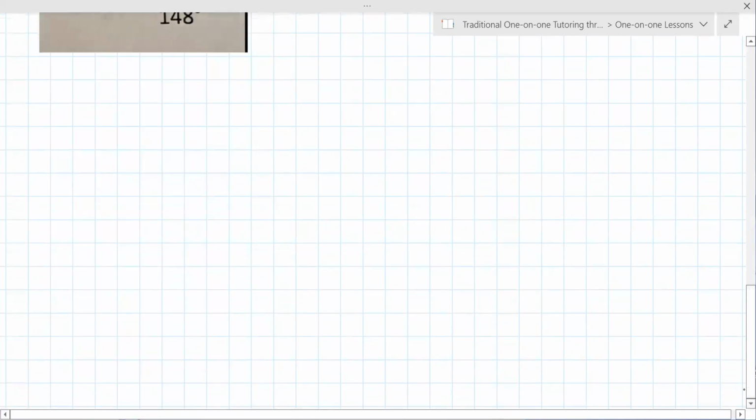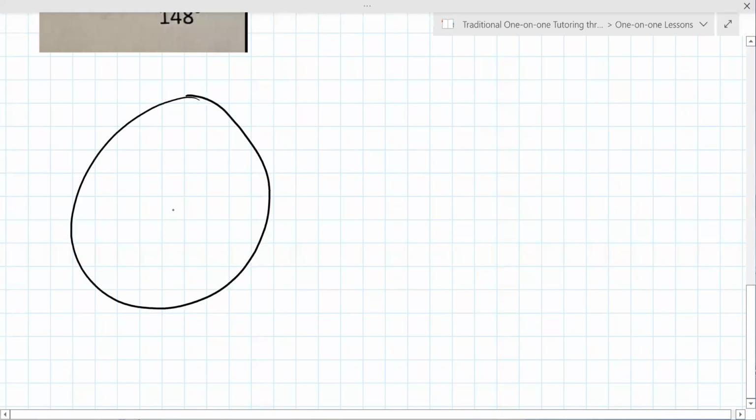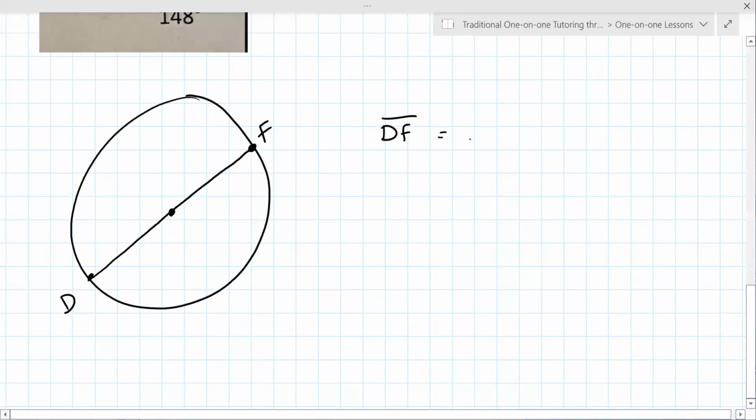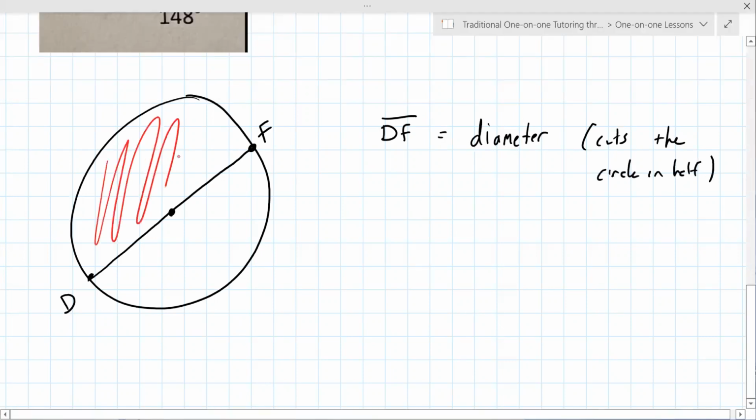So real quick review here to help you answer number 6. This is a circle. This is the center. What do you call a line segment that starts on the circle, goes through the center, and ends on the circle? What is D to F called? Diameter. Very good. So here's what it also does. It also cuts the circle in half. Do you agree with that? There's this part up here and this part on the bottom.